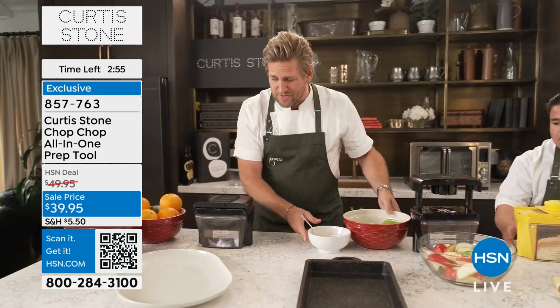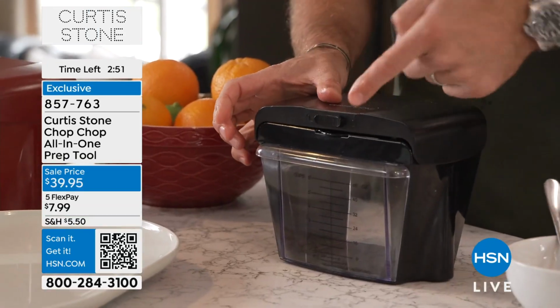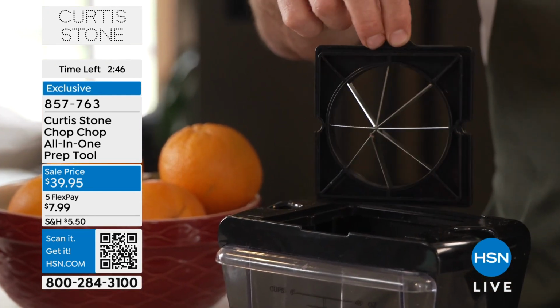I'm going to keep moving down the line. Over here, again, the unlock is just so easy, just a little latch like that. It just pops on up. I've changed the blade again. Now I have my wedge-in blade, right?